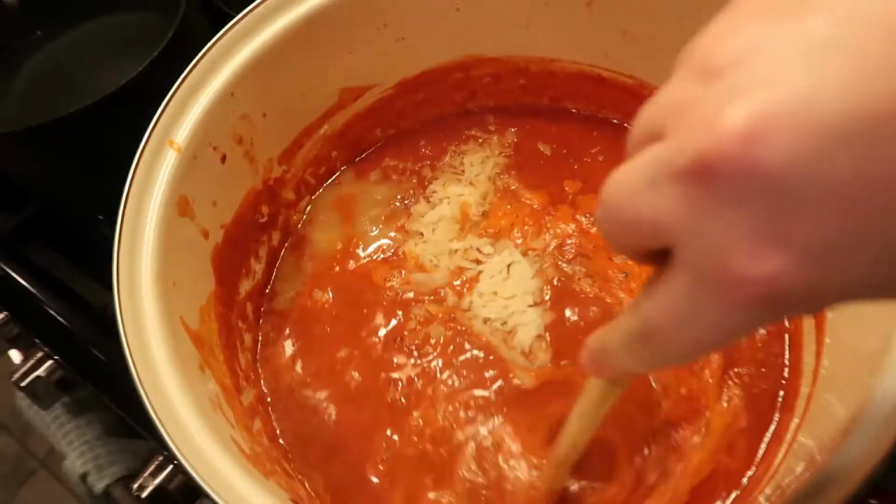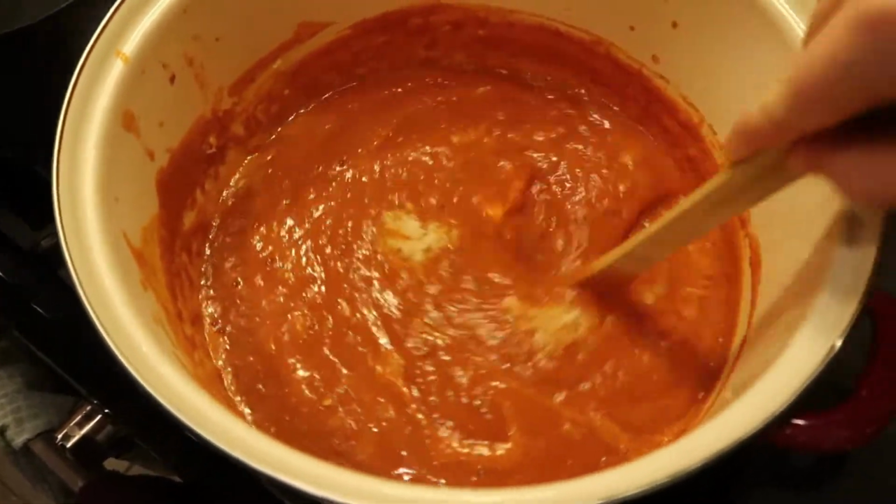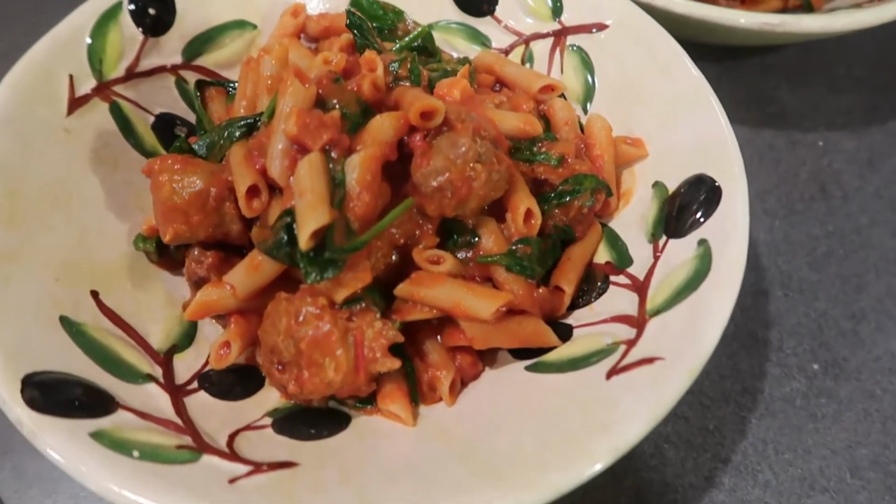I served it over some gluten-free penne with chicken sausage and spinach, and it was absolutely delicious. My husband loved it too. And then I had tons to store away.